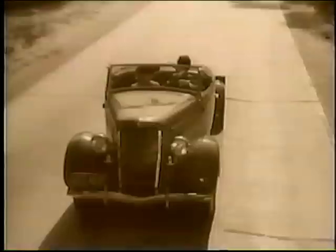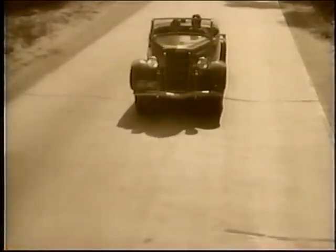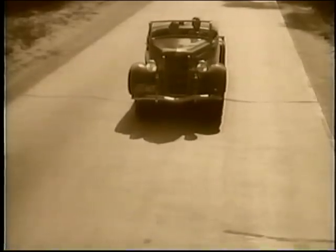A demonstration of good brakes. The new positive action brakes on all Ford V8s give you just what you need when you need it most.